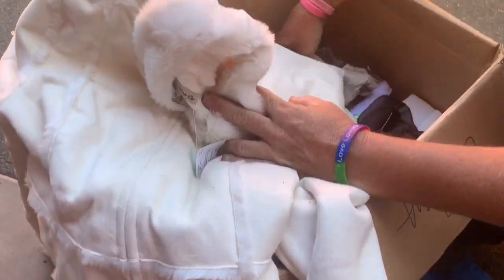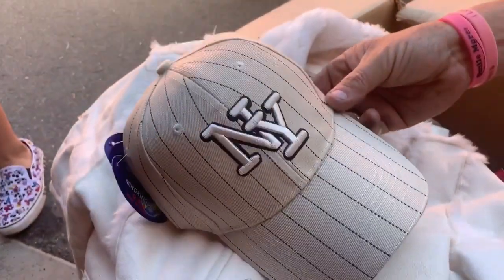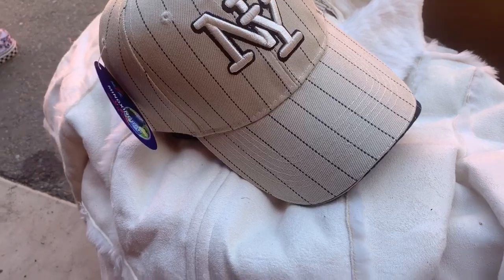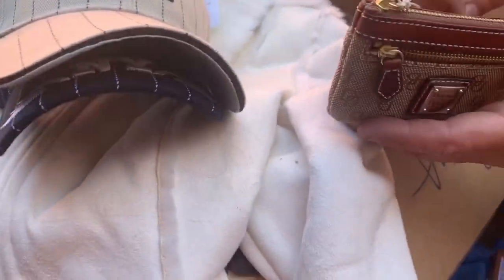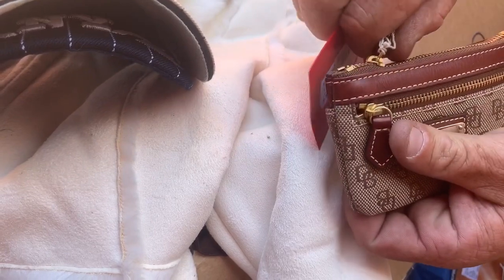Stuff, Uncle Michael. That's nice. Everything's got tags on it. Nice hats. New York. What a nice hat, if you're into that kind of thing. I'm not really into New York. Shout out to the Oakland A's. That was really nice. Look at that. Brand new Dooney and Burke. Come on, be $1 million in here.